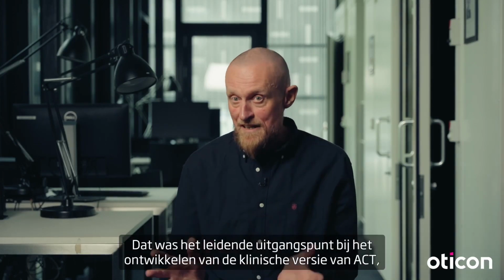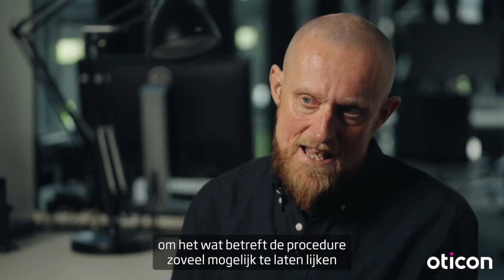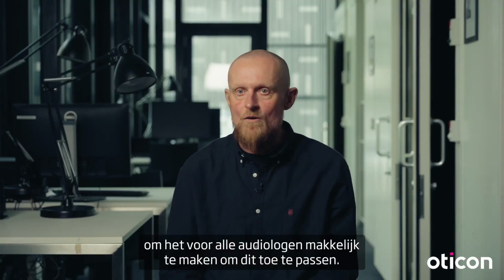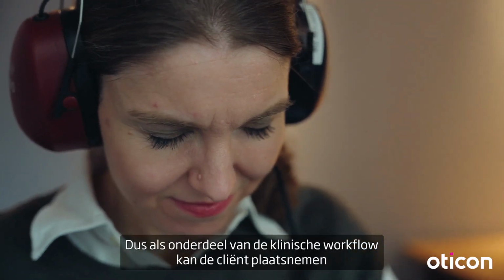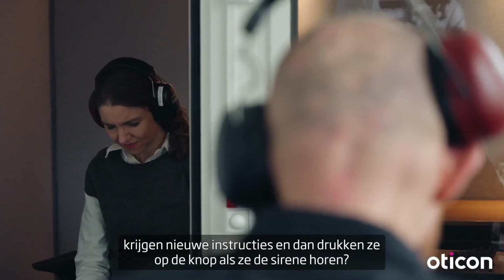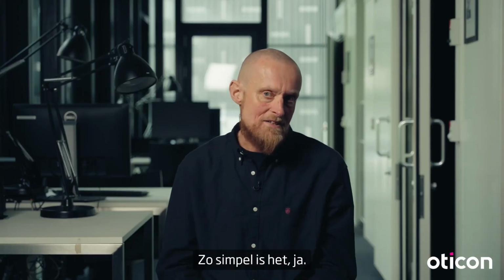That was the guiding principle for developing the clinical version of ACT, to make it as similar in terms of procedure as possible to the pure tone audiogram, to make it easy to adopt for all the audiologists out there. So as part of the clinical workflow, the client can sit in the booth, having done pure tone audiometry, then they stay in the booth, get re-instructed, and then they press the button when they hear the siren. It's as simple as that, yes.